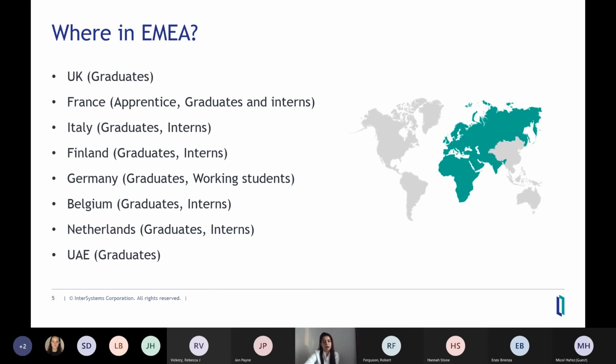We have our offices in the UK, France, Italy, Finland, Germany, Belgium, Netherlands, and in the UAE. So if you're a student here in the UK, but you are maybe an international student or you want to move to another country, then we do offer graduates, and in some countries, they're interns or working students or apprentices. So we offer that as well.